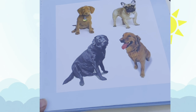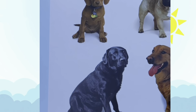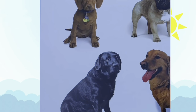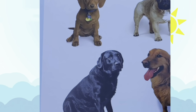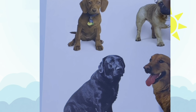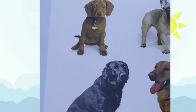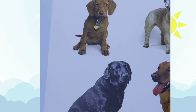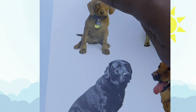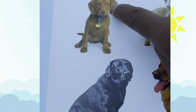What sound do dogs make? They go, woof, woof, woof. Let's look at the dog's eyes. Yes, they all have their eyes. You see their eyes? Doggy's eyes. And look at the doggy's ears. His ears go up, yeah? And this doggy's ears are floppy, and they go down.